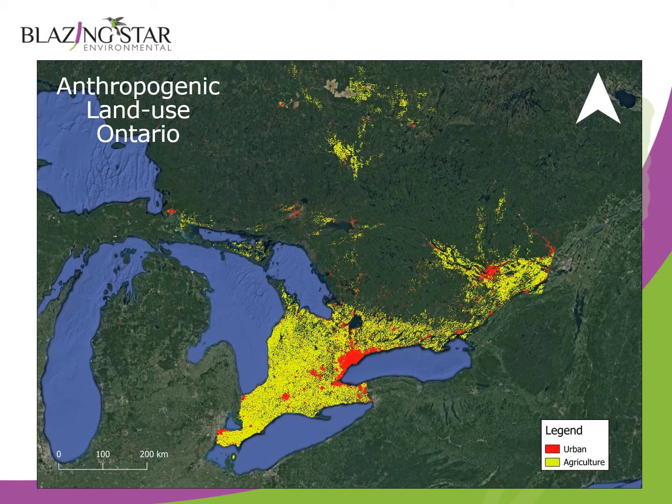This map shows areas of human or anthropogenic land use in Ontario. The general legend on the right-hand side shows that a yellowish color represents agricultural land use, and red represents urban land use. You can see that there is very little habitat that isn't anthropogenic left in southwestern Ontario, and that which remains is very small and heavily fragmented. These small remaining habitat patches are sometimes not large enough to support a healthy wildlife population. This is especially problematic for Ontario's reptiles and amphibians, as many species are restricted to southwestern Ontario.